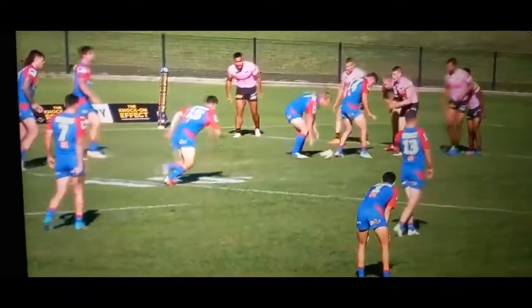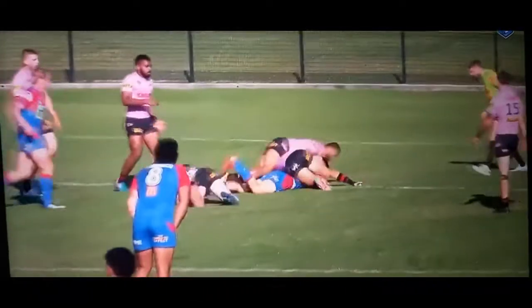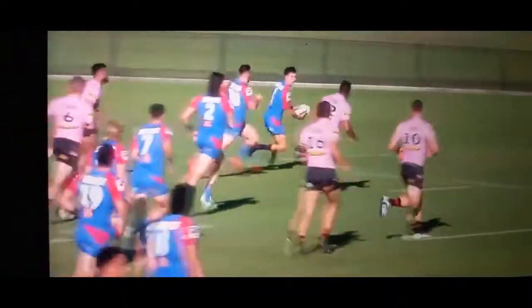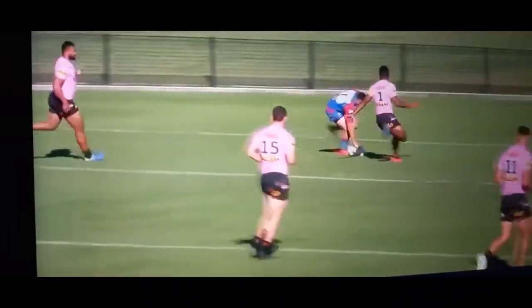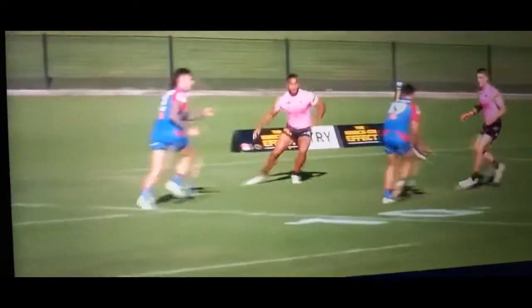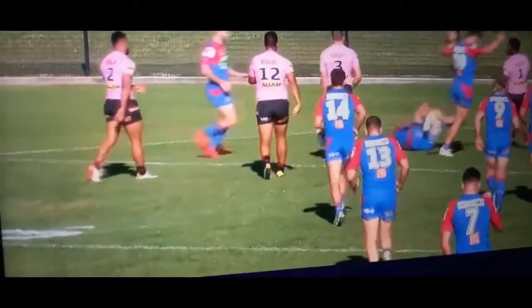Just like their NRL side, the Newcastle Knights New South Wales Cup and Jersey Flegg Cup sides had victories over the weekend against the Penrith Panthers. The Knights were just too good for their rivals right throughout the game. And because of it, they had to beat the Panthers in the New South Wales Cup first. And of course, the Knights scored plenty more tries than their Panthers opponents.